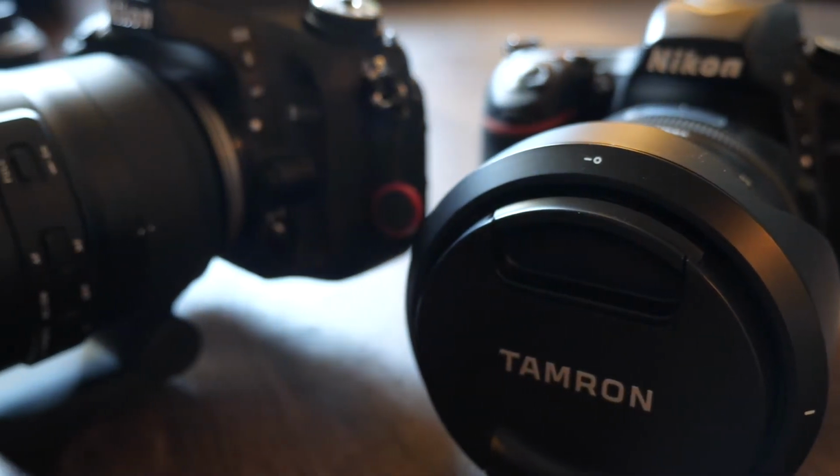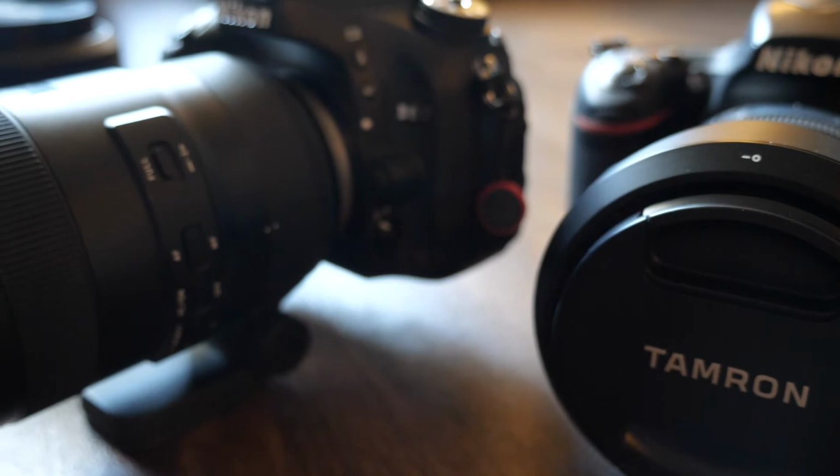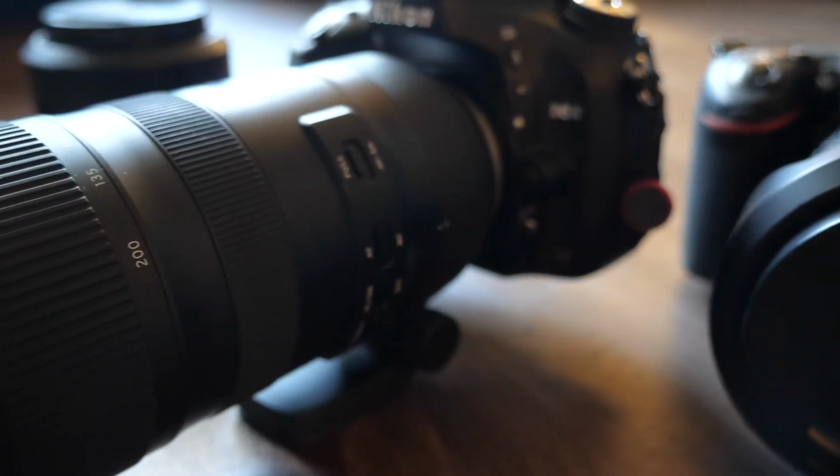I am so excited that finally a third-party company like Tamron decided to up their game and make lenses that are just as good as the Nikon and Canon lenses, but at half the price. And on top of that, they also look beautiful and make your gear look very professional.